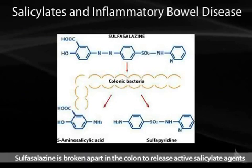As you can see here, sulfasalazine, which is a large molecule, is broken down in the colon by bacteria to release the active salicylate agent, 5-aminosalicylic acid. It also releases a compound, sulfapyridine.